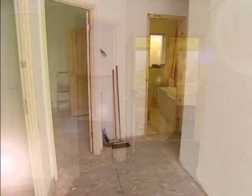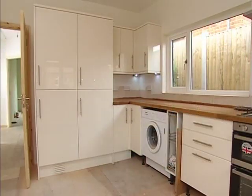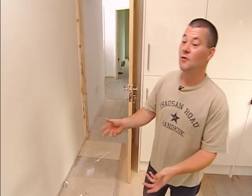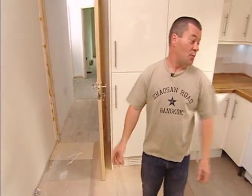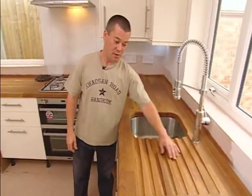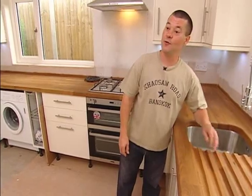Well, it seems his wings have been clipped for the moment, as the work is still progressing. But Bill's aiming for a high-end finish in the bungalow, as you can see in the kitchen. A lot of work happened in the kitchen. The chimney breast has come down. The door has moved from this unit area to there. We've fitted a nice new kitchen. We've installed a new window and the nice new oak worktops with the drainer grooves routed into the top. That's 5 coats of oil so far.